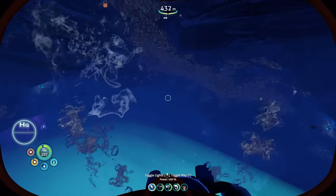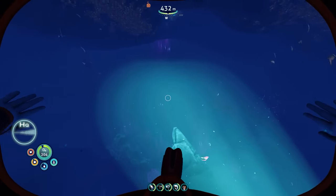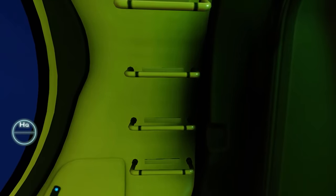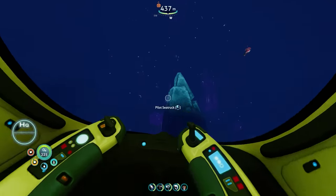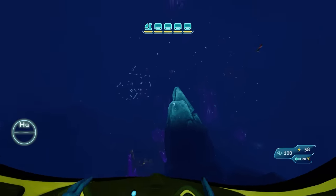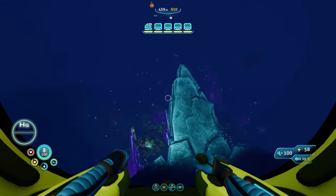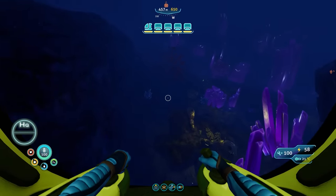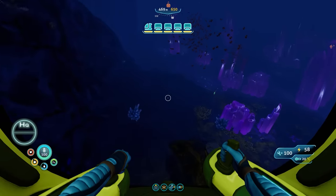Here we go. Oh, boy. Leaving a bread trail. All right, I'm going to try to be sneaky, at least as sneaky as I can be in the sea truck. Okay. We're only 430 meters down right now, and I think the sea truck can get up to 650. Yep. But there is that big guy down here. Turning off my lights. Trying to stay stealthy.